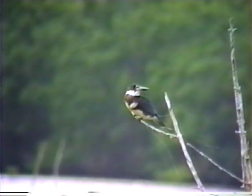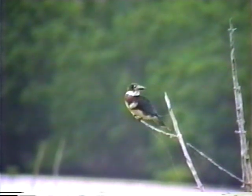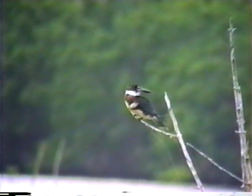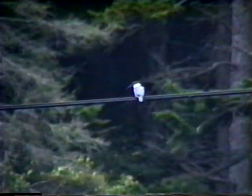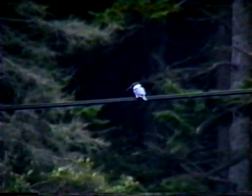You can hear the harsh rattling call of the solitary belted kingfisher as it defends its feeding territory along the water's edge around the island. It feeds by diving from a perch over the water to pick up fish, amphibians, reptiles, insects, or young birds.